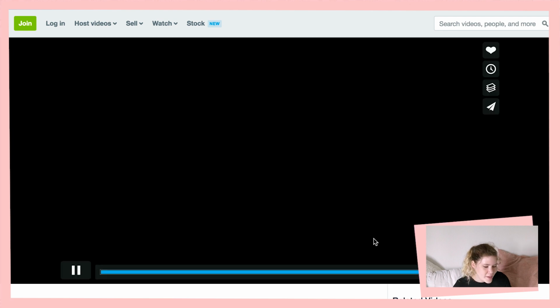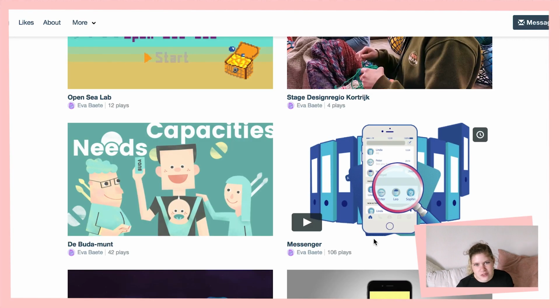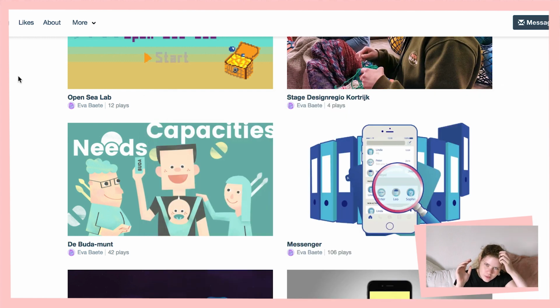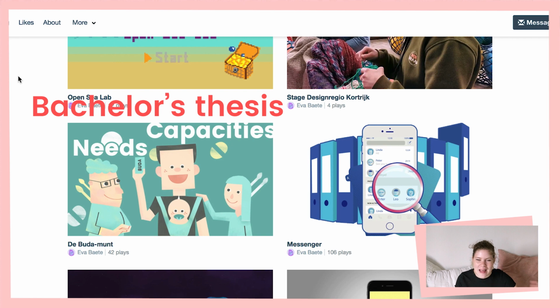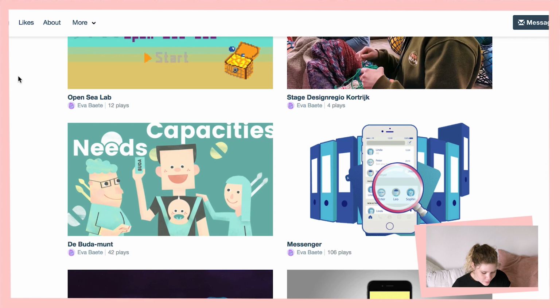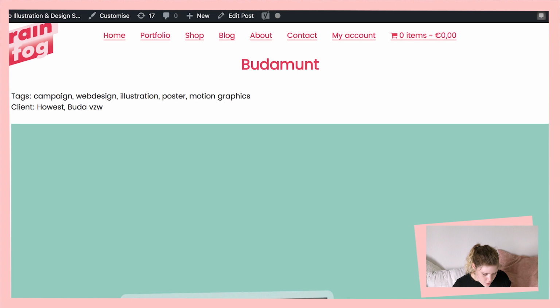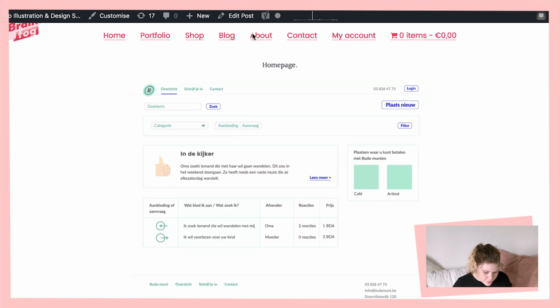I actually like this a lot. So I don't really like motion as much, but it was fun anyway. Then for my last year, so previous year, I had my big assignment for my bachelor. I don't know how to call it. I'll look it up. So I can show you on my portfolio how it looked like. So this is one of my, oh no, I forgot something else. Okay, I'll show you in a minute.